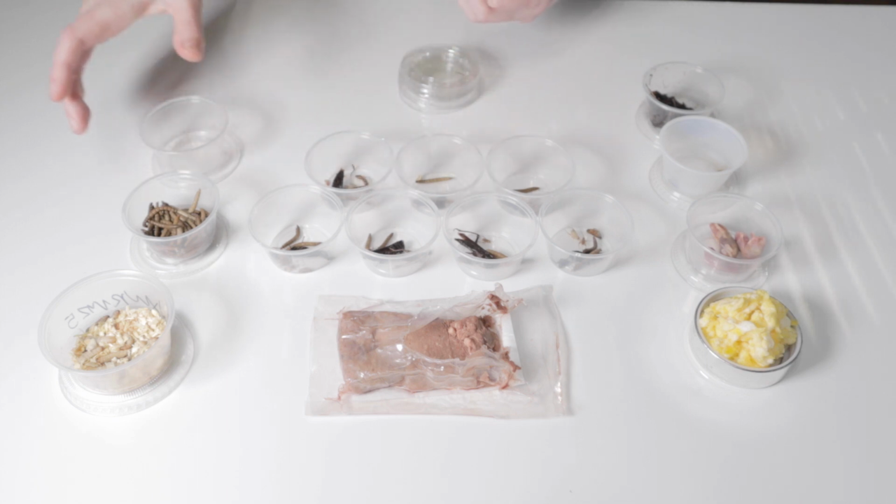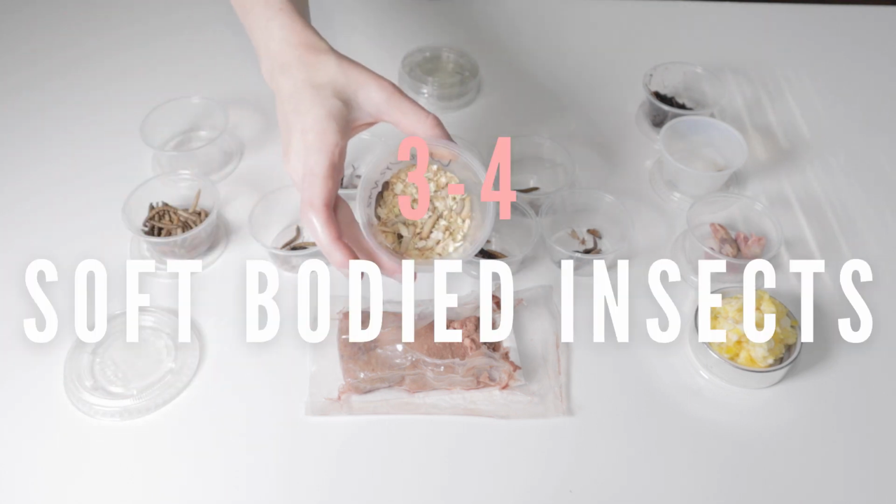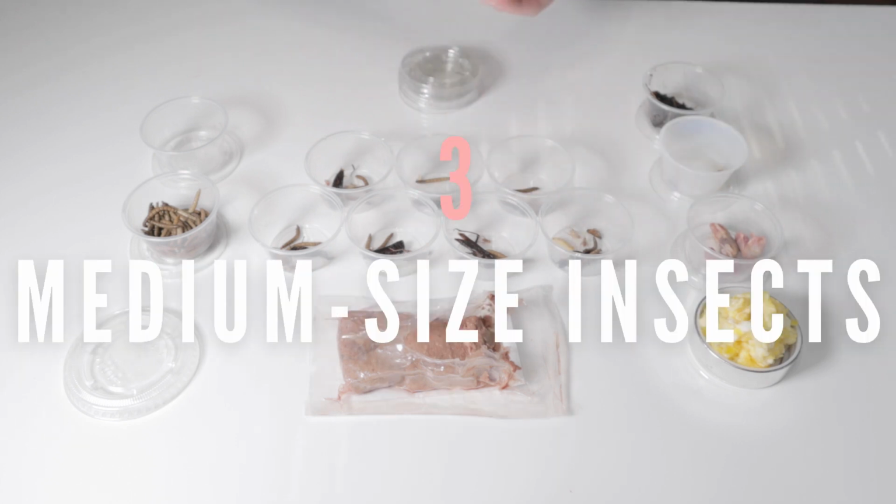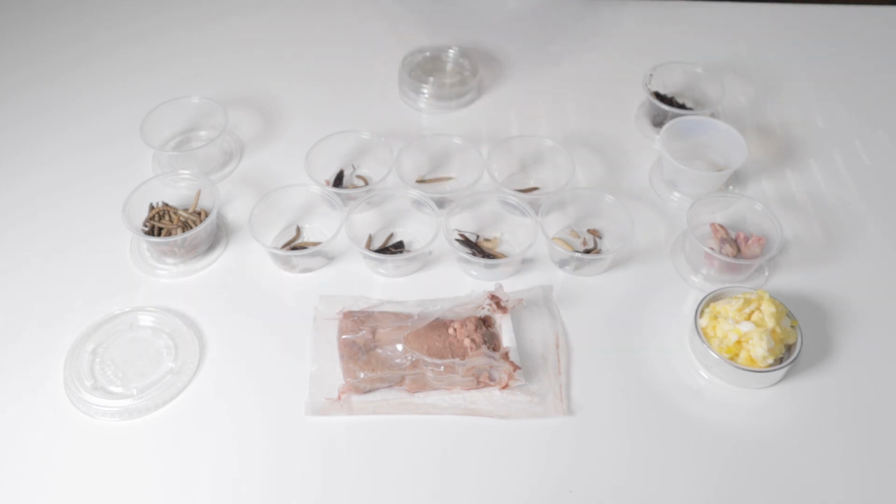While feeding kibble or raw as well, try 3 to 4 soft-bodied insects plus a roach, or 3 medium-sized larger insects per day and switch it up for variety. You may be able to get away with feeding more depending on their metabolism. Monitoring your hedgehog's weight will determine if you need to cut back or swap out bugs.